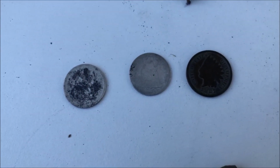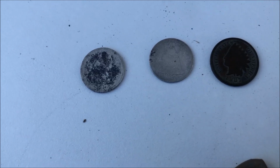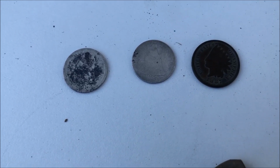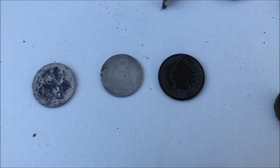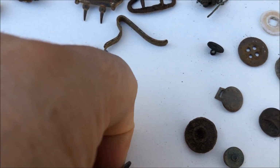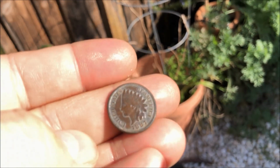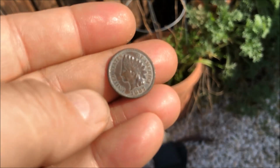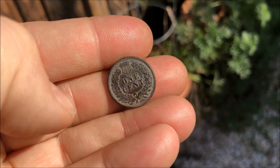So coin-wise, we got a couple of seated dimes here. An 1863. That one is San Francisco Mint, and it actually is a decent coin. It starts at like 80 bucks. Common date Indian head. I did the lead pencil thing on the Indian head, and she really cleaned up nice. I'd say that's in really nice condition, to be honest.